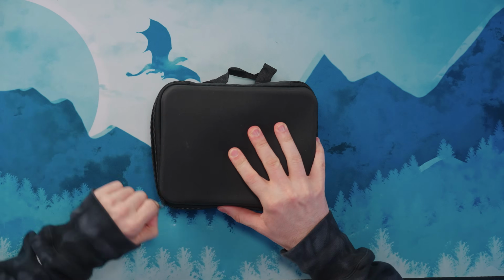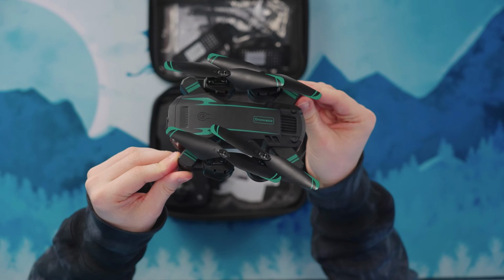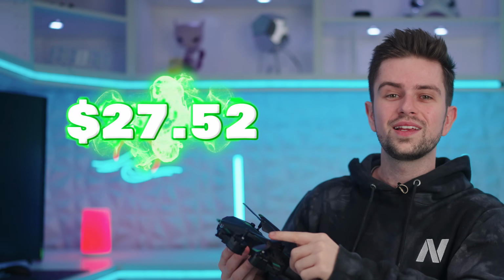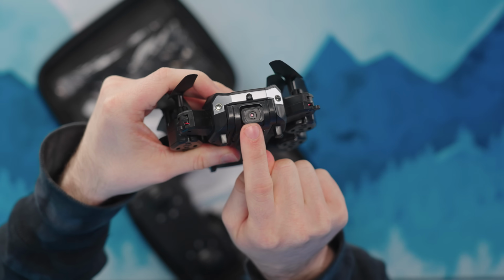Now, the next gadget I bought is something that I was really excited about. I've seen this a lot on AliExpress and I've always wanted to buy this. And now I could for this video. This is the best-selling drone on AliExpress. The price was $27.52. In the promo picture, they said that this camera here is 8K.